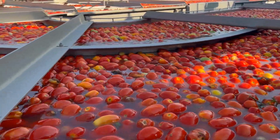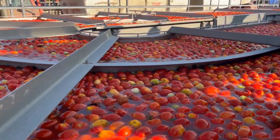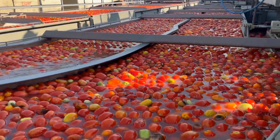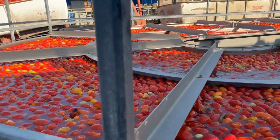They're getting rinsed, getting cleaned. They're going to get further separated and graded, and they're ready for processing. So cool. Look at this, the biggest tomato bath I've ever seen. Bring yourself a rubber ducky.